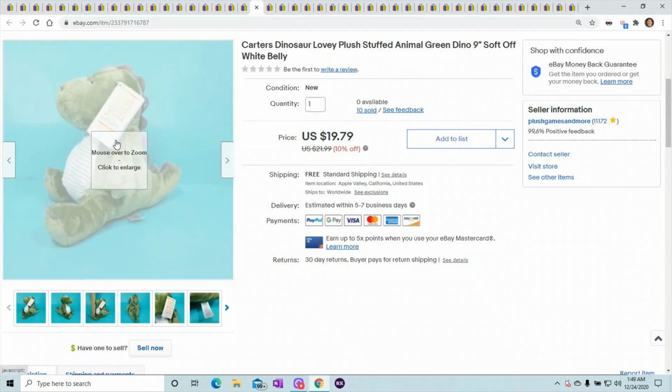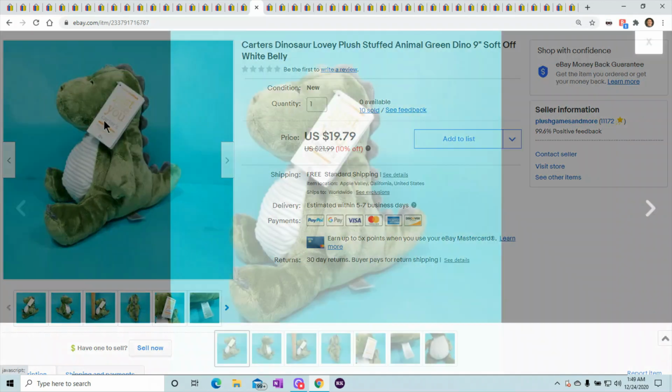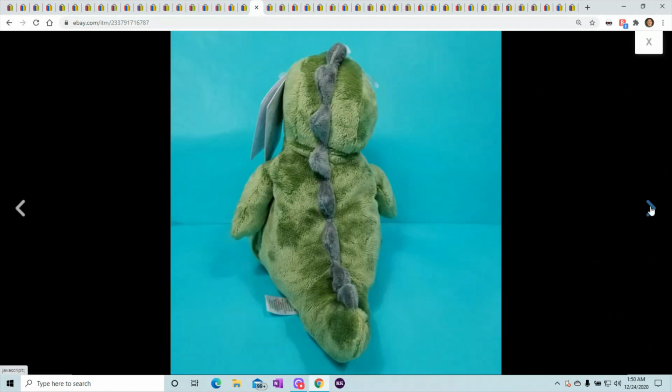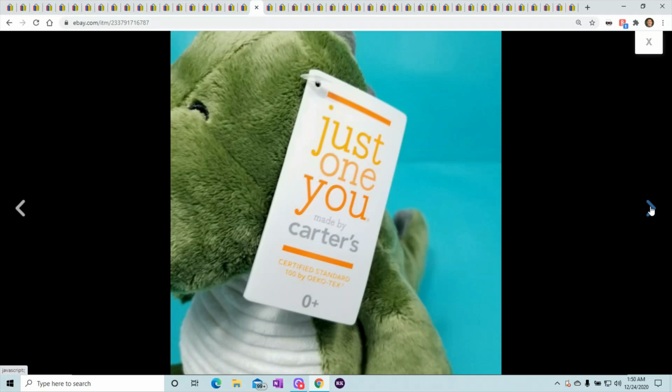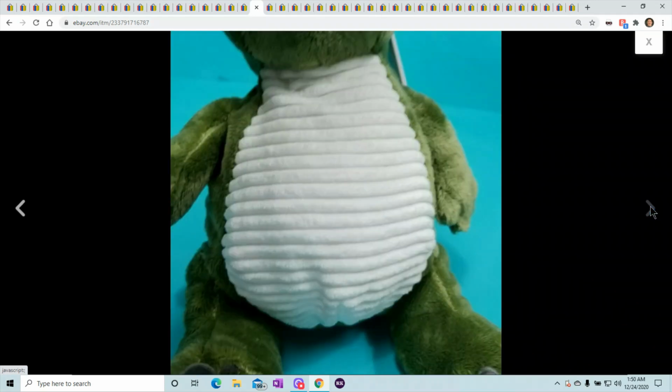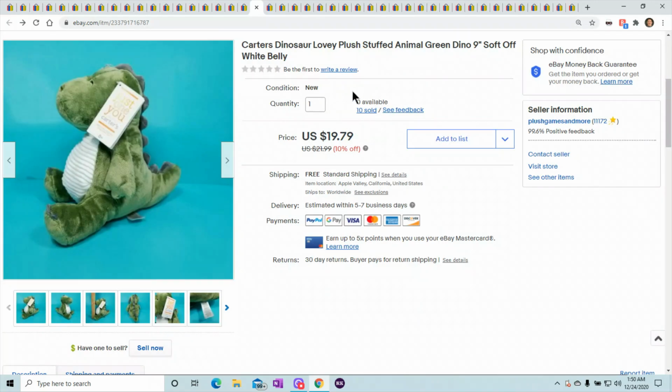Carter's Dinosaur. Had a bunch of these. Got them on clearance off of, I believe it was Target or Walmart. I believe it was Target. And just got a bunch of these. Bought all they had left. Was able to get 10, and they all sold for $19.79. I believe I paid $2.99 for each of them. Something around there.